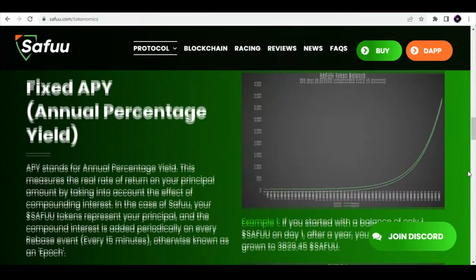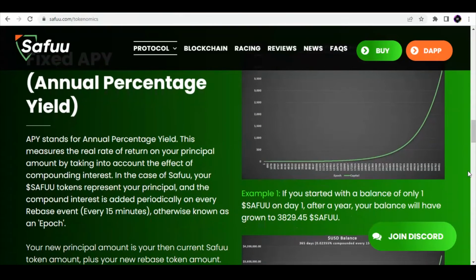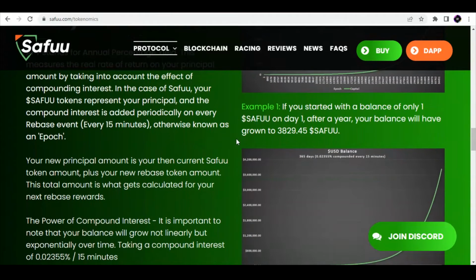And here's some more information about the fixed APY. And remember, APY stands for annual percentage yield. And basically, this is just explaining how it works. So basically, every 15 minutes, you get a rebase, which is compound interest on your Safuu.